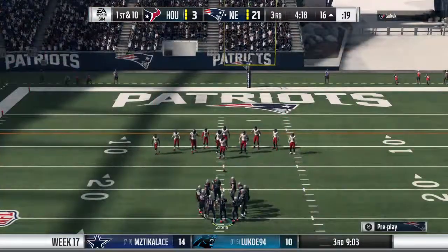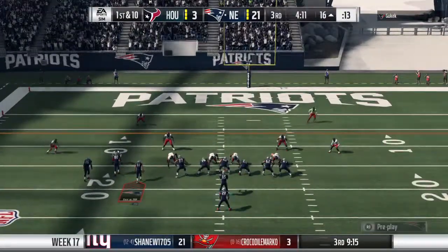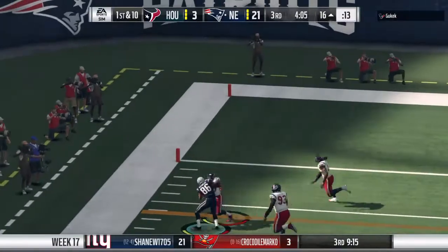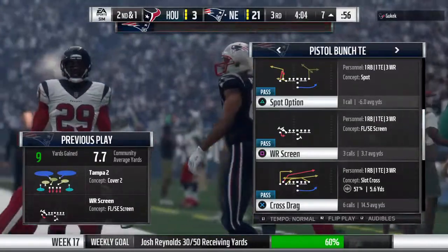So the offense has it 1st and 10. From the red zone now, they'll look to throw. Throw left side complete. It's Reynolds. And here he'll get it down to the 7.